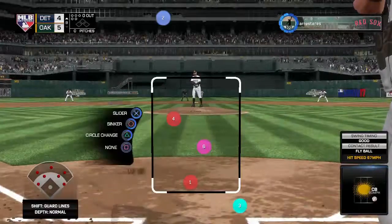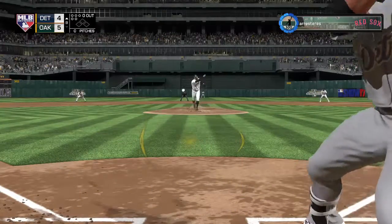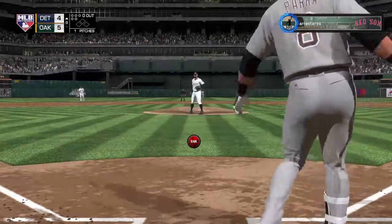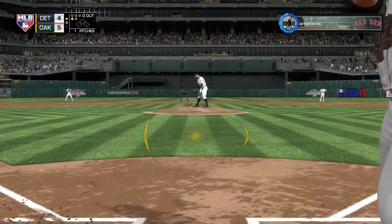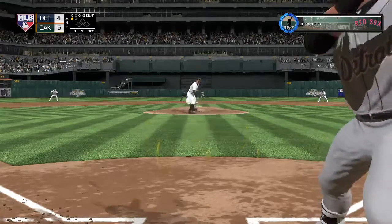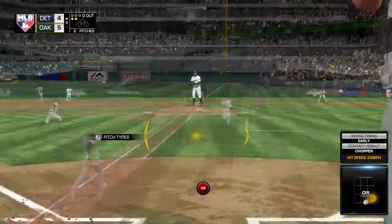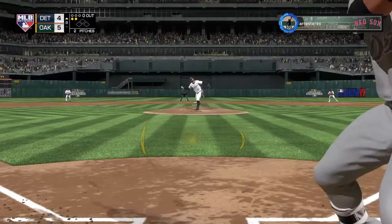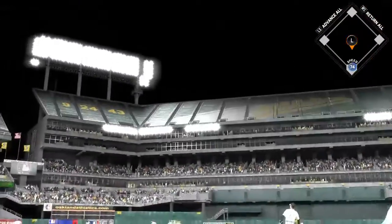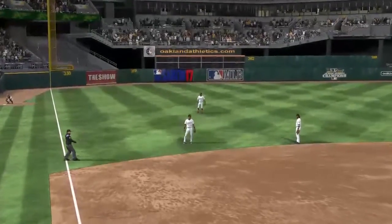Pat Neshek comes on from the pen, hoping to finish this one off here in the top of the 9th. Now pitching for the Athletics, number 37. And this will be fouled away. Little tapper down the first baseline. That winds up foul. Ready with the 0-2. This pitch is popped up. And he'll put this one away for the first out of the inning.